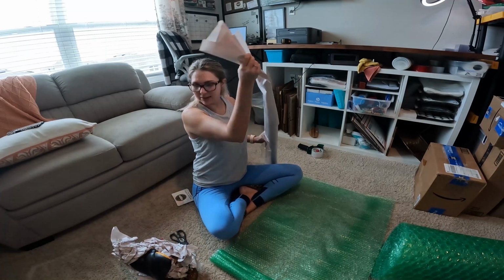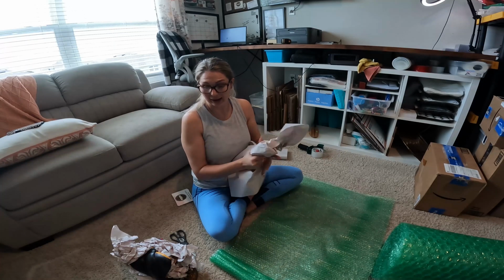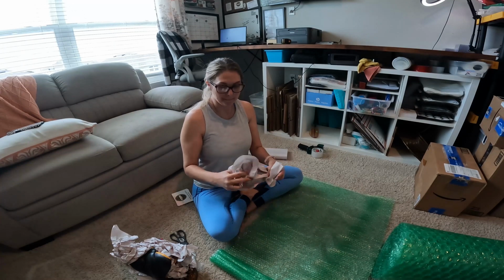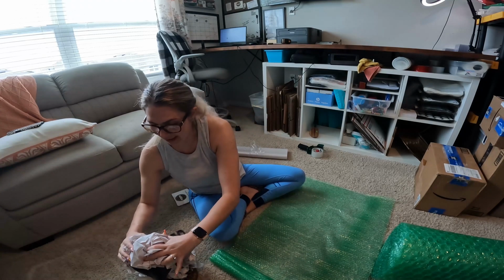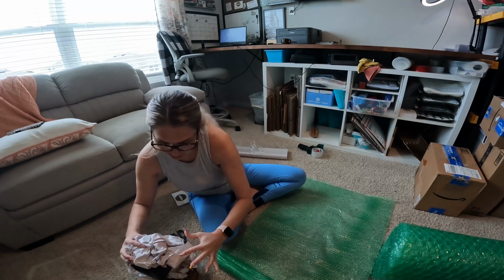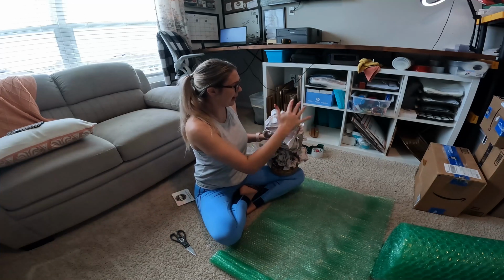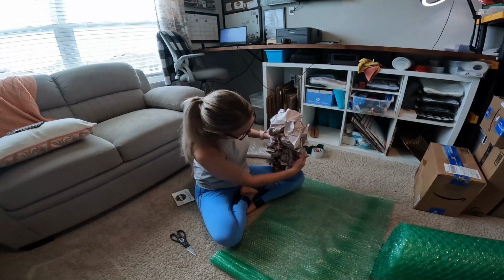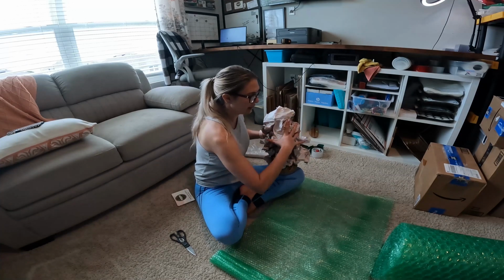Because I just added that paper to the flag, I'm going to add a little ball of paper at the top to kind of even it out. So it's one crazy shape here. The flag is here, I added this random paper here, and the paper's falling out, but I'm going to tighten it all, hold it back in with this bubble wrap.